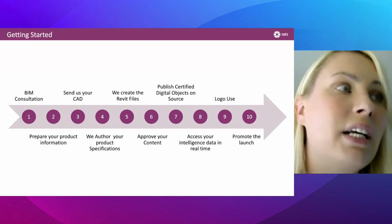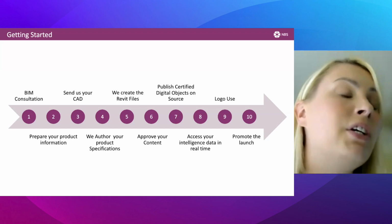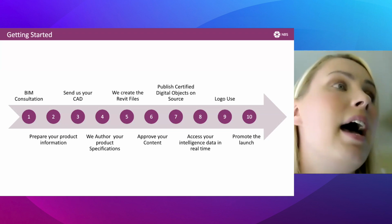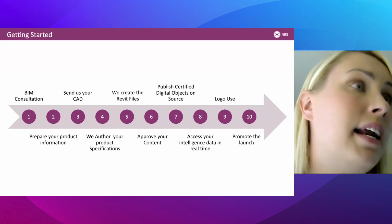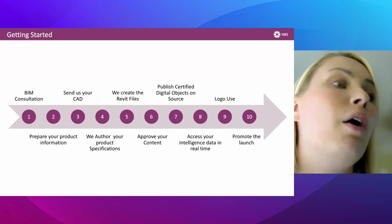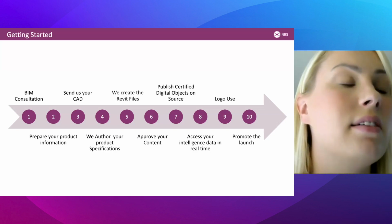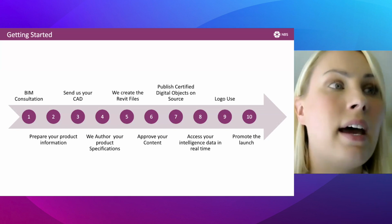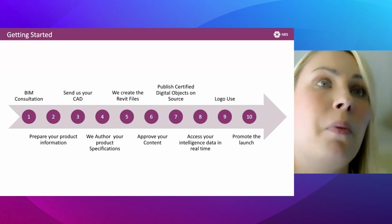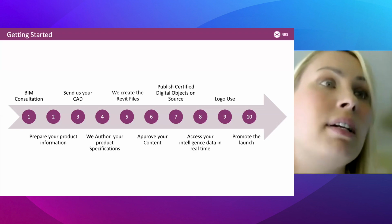So once we've had that initial consultation, we would look to prepare that product information. So you would send us the relevant CAD files and associated technical data sheet, so we can structure that information for you, and we can author your product specifications and create the Revit files. We would always ask you to approve content prior to publishing, so you've got the opportunity to check that you're happy with the content that we've delivered.